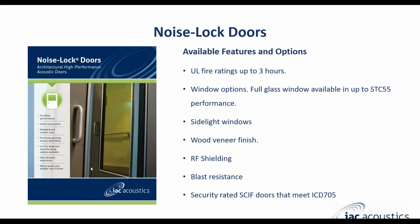There are various window options available for noise lock doors. We can offer a full glass window in up to an STC 55 performance. So we have standard sizes of 10 by 10, 4 by 25, or 4 by 30 for a narrow light. 24 by 36 would be standard in a 3-foot by 7-foot door for a half glass, and a 24 by 66 window would be a full glass window in a 3-foot by 7-foot door. We can offer different sizes other than those standard sizes, but like I said, up to a full glass window in an STC 55 performance.